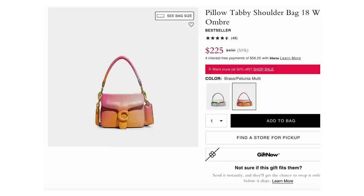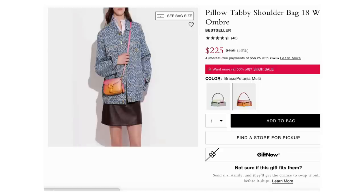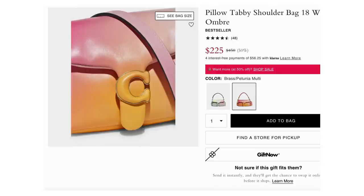The other color is called the brass petunia multi. So this one is like orange, light pink into a rose color. Really pretty as well. We love this. This works as well. Which one does it work with?